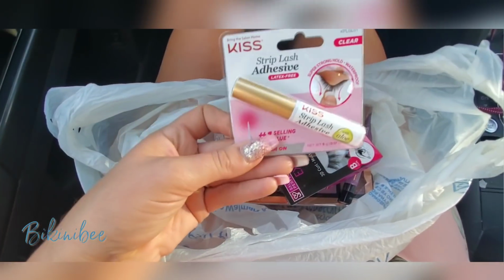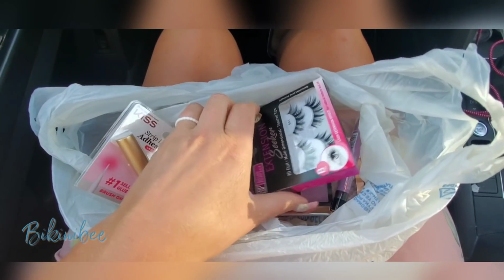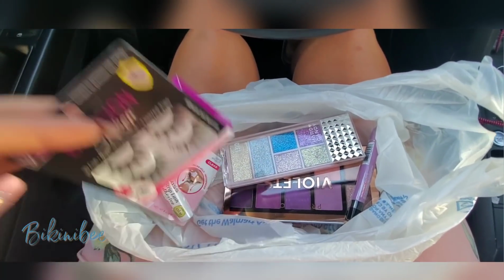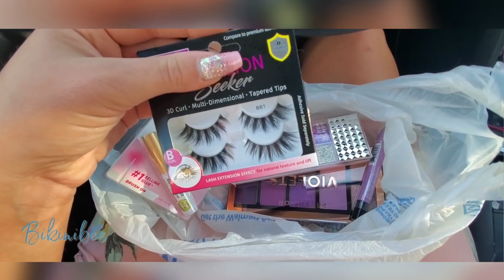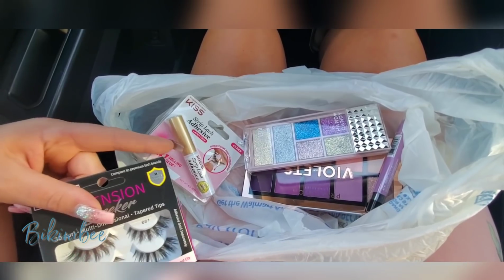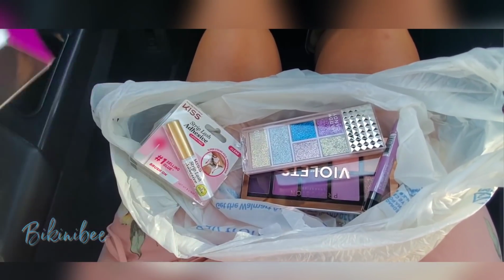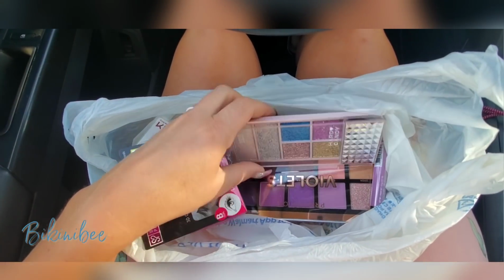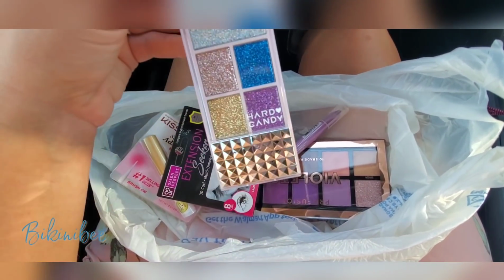Alright, I just finished. So I got some eyelash adhesive, some eyelashes. I have so many eyelashes, but I'd rather just buy them new, knowing that I have them on me, because I do have tons of this glue, but then it's like, where did I put it? Is it dried out? Does it still work? So I just buy it again.